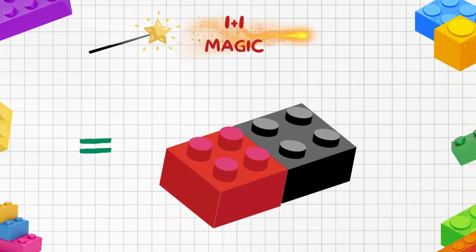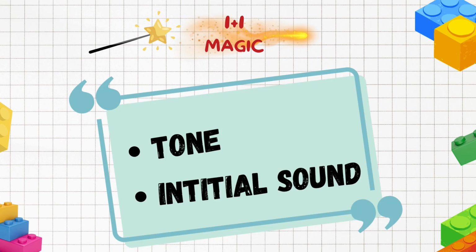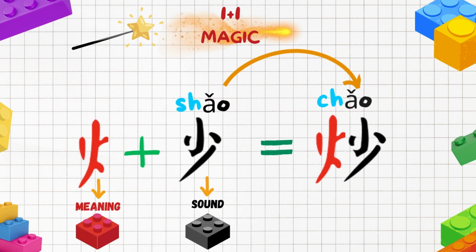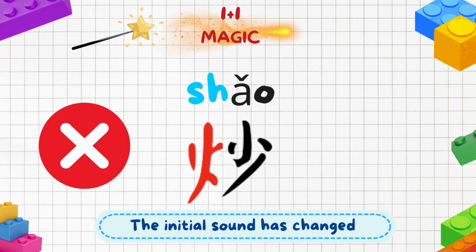After combining with the meaning break, sometimes the tone might change or the initial sound may be slightly different. For example, the sound break in 炒 contributes to the pronunciation, but when it combines with the meaning break to form the character, the initial sound changes from sh to ch as we pronounce the character 炒, not 少. It sounds slightly different, but still quite close, right?